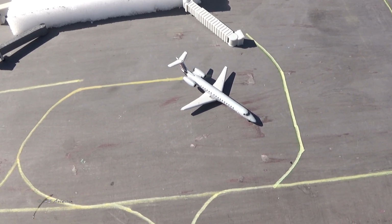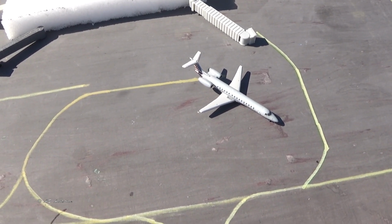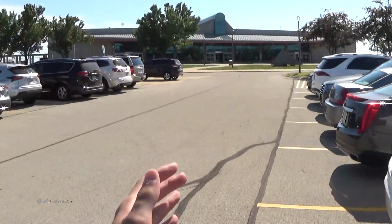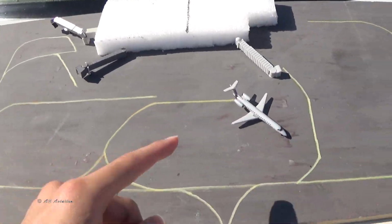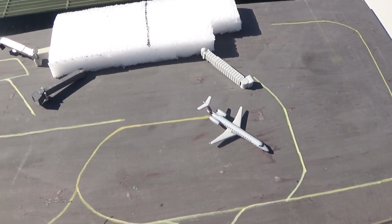I just came from work. I had to stay about an hour overtime, so sadly I wasn't able to catch the Dallas flight in real time. Otherwise that would have been cool to have the actual flight shown, and then the model of it too. But that's the airport here, and let's just get started real quick.